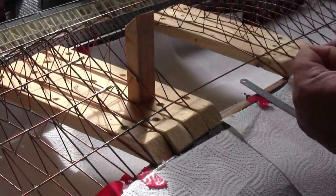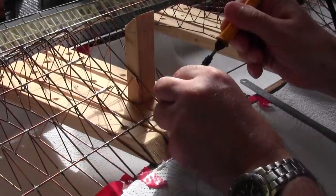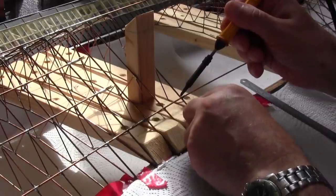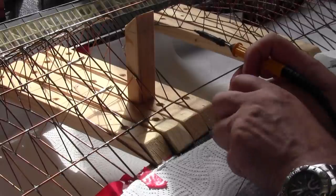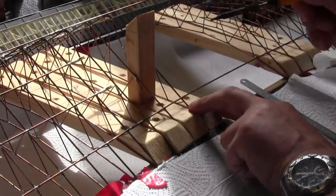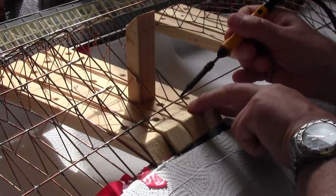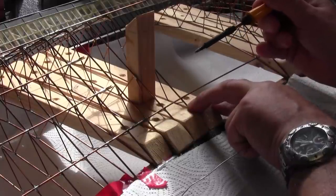I think I mentioned before that there's over 5,000 joints. And what I'll do is I'll just check and make sure that's level. Looks about level.